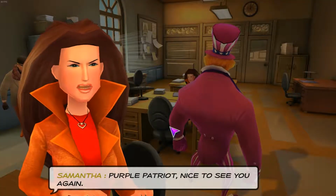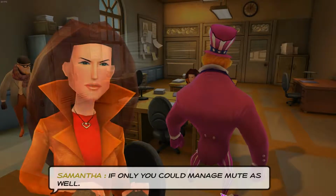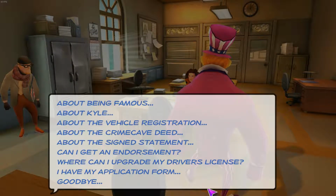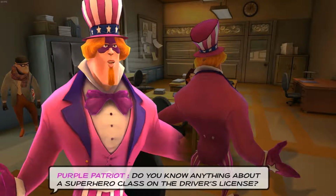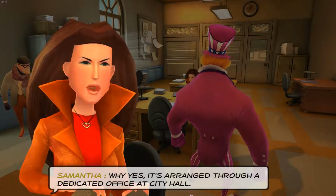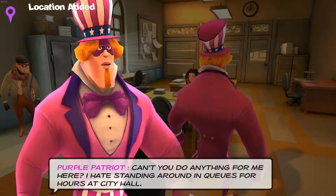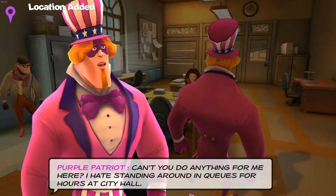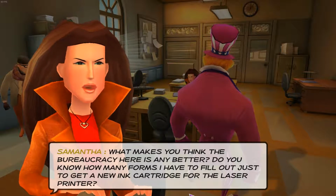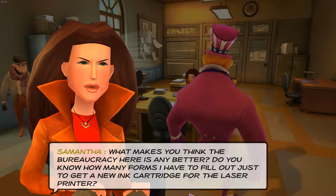Purple Patriot, nice to see you again. I think I've turned invisible again. If only you could manage mute as well. Do you know anything about a superhero class on the driver's license? Why, yes, it's arranged through a dedicated office at City Hall. Can't you do anything for me here? I hate standing around in queues for hours at City Hall. What makes you think the bureaucracy here is any better? Do you know how many forms I have to fill out just to get a new ink cartridge for the laser printer?